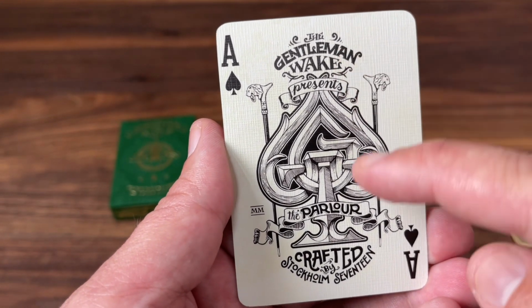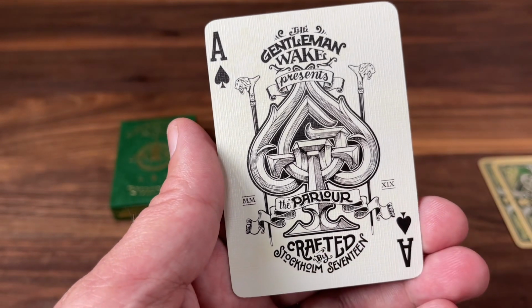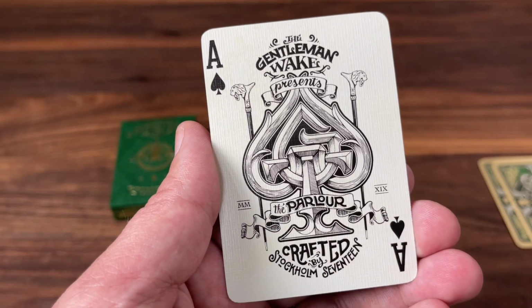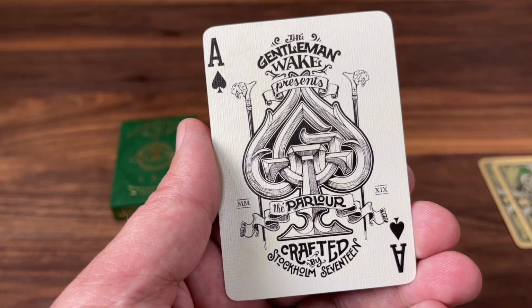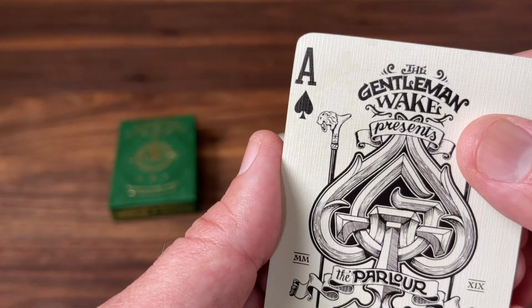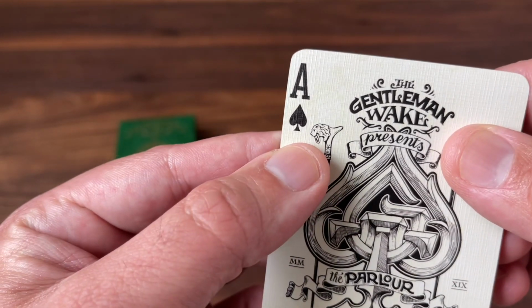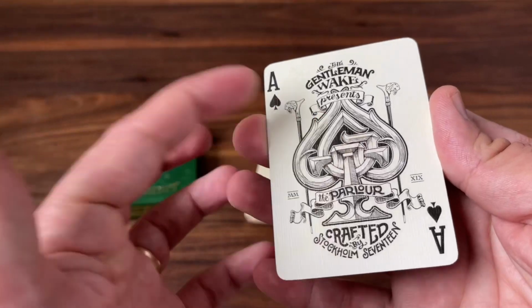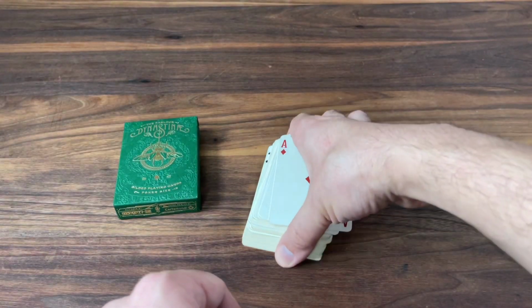The banners give you the name of the deck: The Gentleman Wake presents the Parlour, and then crafted by Stockholm17. You get the date of the deck's creation, 2019 in Roman numerals, and a deep black, nice, easy to read, and fairly standard pip and index. They're really nicely done. I love this Ace of Spades, one of the nicest ones out there.